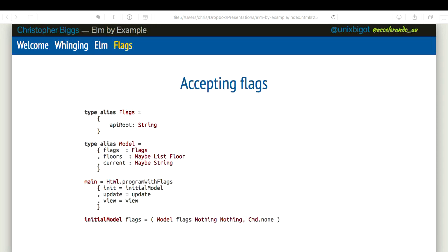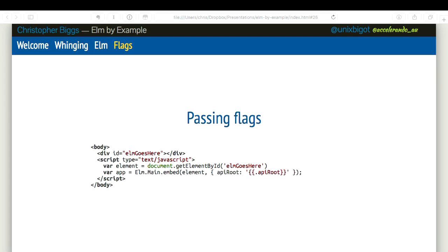And Elm has a mechanism for this too, which it calls flags. And once again, they're strongly typed. So when you declare a model, you can declare that it accepts flags and what the names and types of those flags are. Then your build process or your web server arranges to pass those flags to the Elm runtime when it's created. Here I'm using an embedded web server written in Go, so I'm using Go's templating language, but it could come from any similar mechanism in other systems.